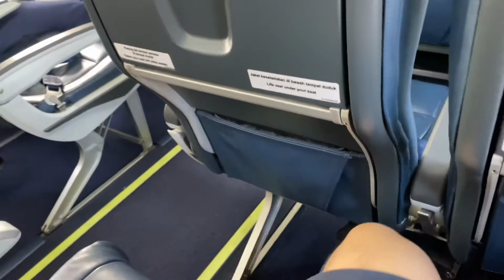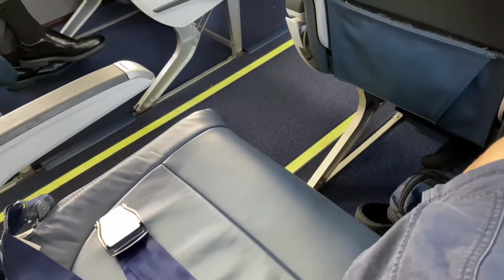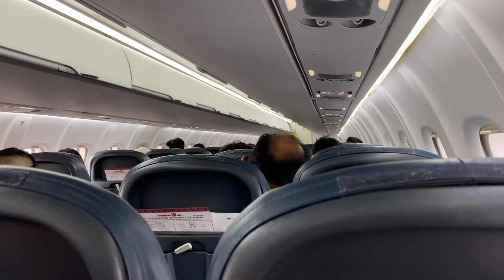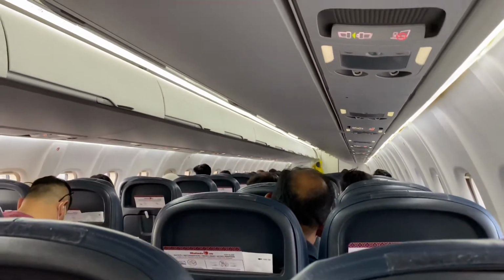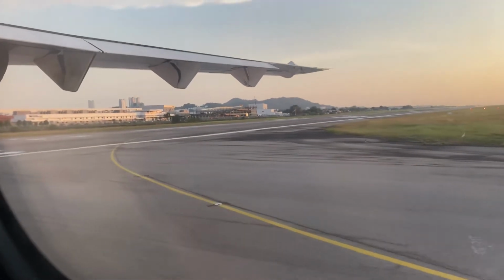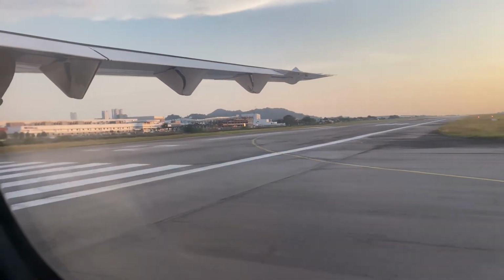Luckily for me, there is no one seated next to me, so I get to have a little bit of extra space. It looks like the flight is just about half full, which isn't too bad considering the circumstances. Well, anyway, it's time to take off, so do enjoy the following takeoff clip as well as the Penang sunset in the background.